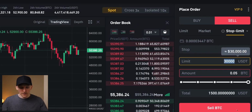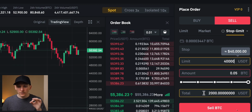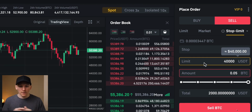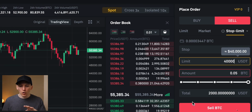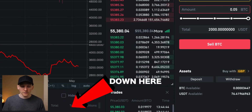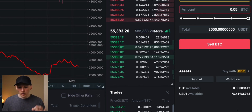Put the limit as 40,000, same amount of Bitcoin, press that sell, $2,000 you'd get. Again, if you're trading $1,600, you would have made $400, really good trade. And that is how you put it in the system. All of your orders that aren't executed or haven't gone through yet will be down in your open orders. You can view them, cancel them, and if they have gone through, they'll be in your order history.